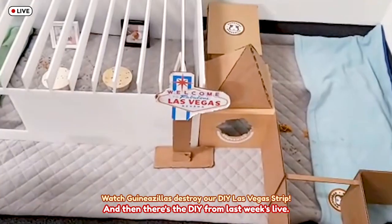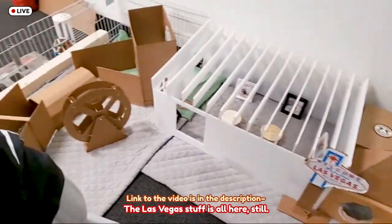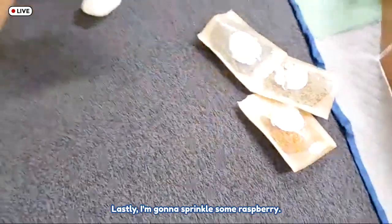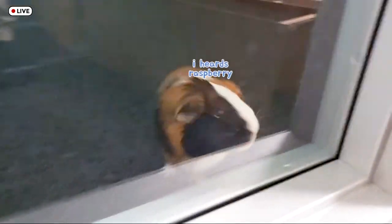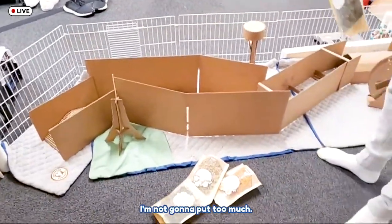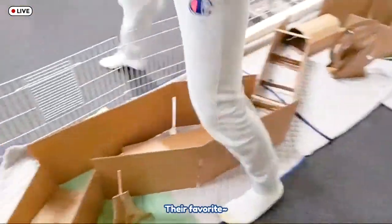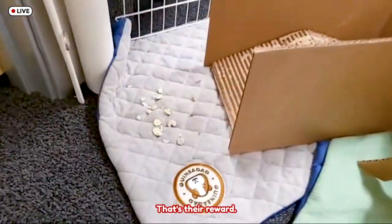And then there's the DIY from last week's live. Oh yeah, the Las Vegas stuff is all here still. Lastly, I'm gonna sprinkle some raspberry. Oh, there. Yeah. Hello. Hello. Almost done. I'm not gonna put too much now. And then, all right, finally. Oh, the pink's up. Their favorite. Put the pea flake here at the end. Yeah. That's their reward.